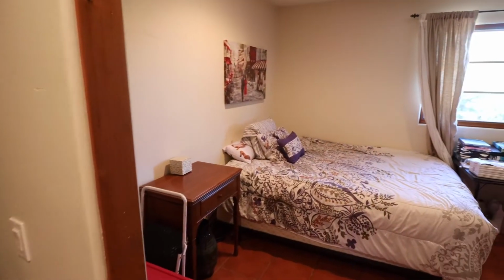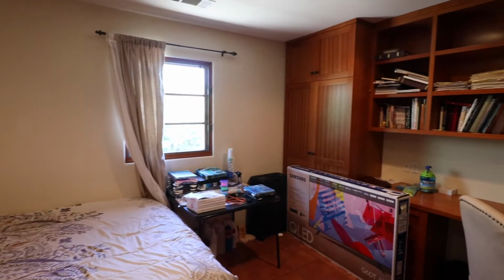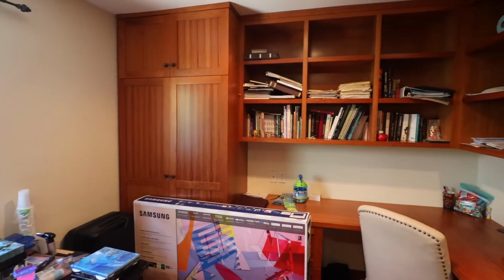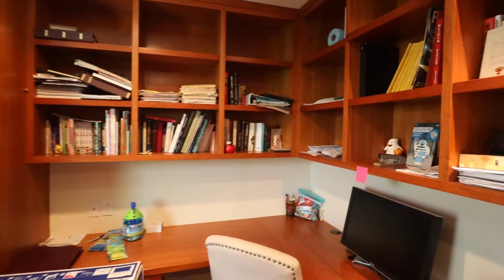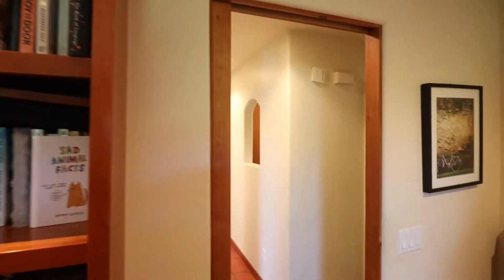Here's your second bedroom. This space is designed perfectly for flexible usage, including a home office with this great built-in that includes a working desk and additional storage and bookshelves. This door closes off with a pocket door.